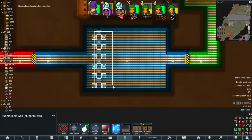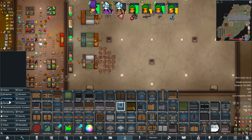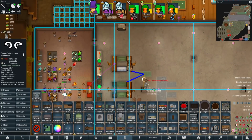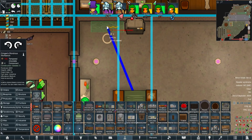One component per wall. Maybe we build a fabrication bench first. A little carried away there, I think. Oh, we've also got to build Cringe's Wondrous Workbench, which we'll go ahead and put over here by the bin, so that the second he finishes making something, he can just scoop it on in there.